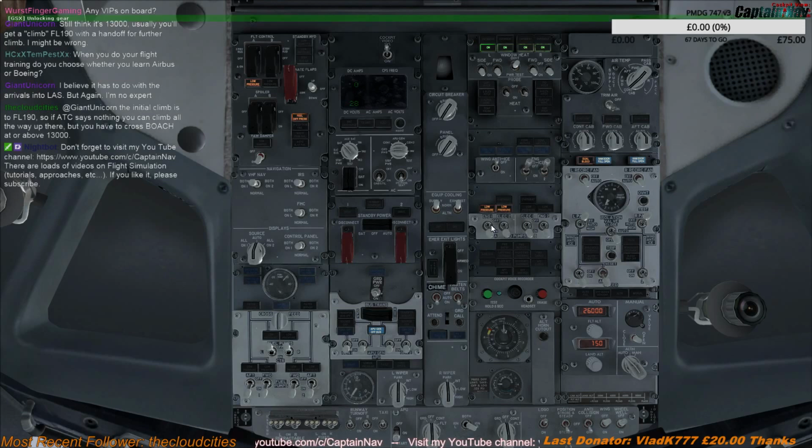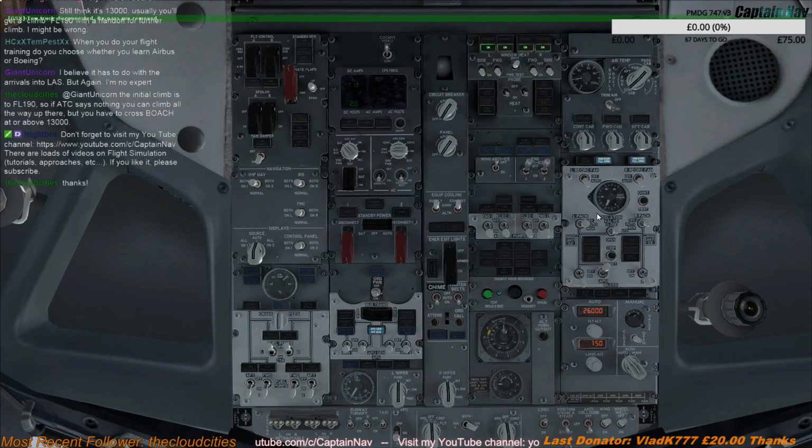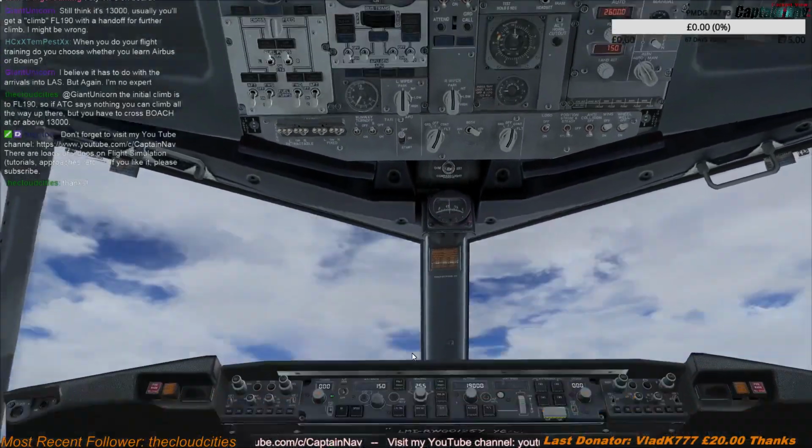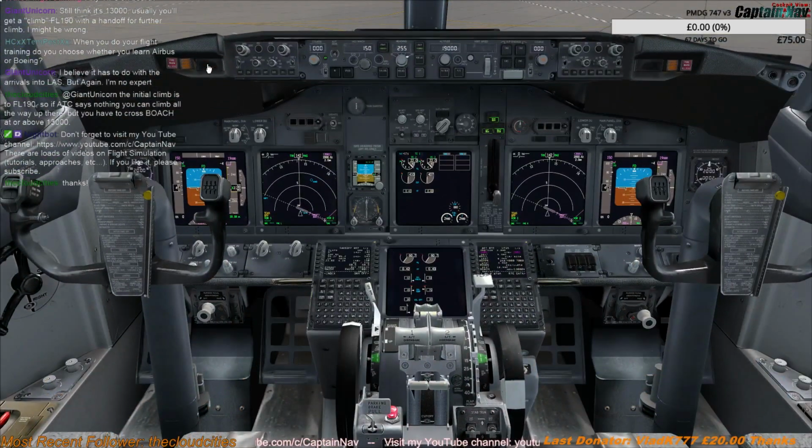Unless, nowadays I believe you can do what they call the MPL, which I think you do straight away. You learn on simulators and things like that. But if you do it the old-fashioned way, you'll do it on small aircraft. Yeah, that's correct, Cloud Cities.